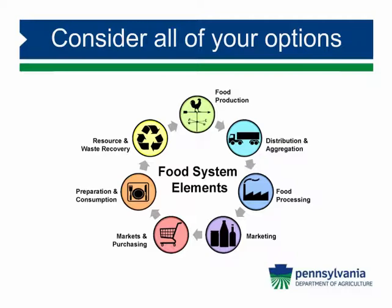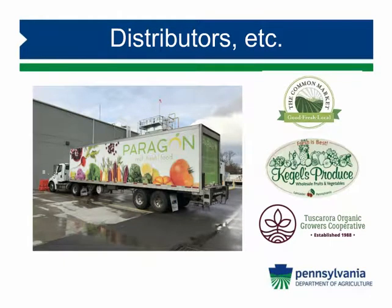and other institutions. And these models, when done correctly, still offer a good service to farmers and offer them a fair price for their products. So, distributors and other groups. PA Preferred is proud to have multiple distributor members that are taking on a local sourcing mission within their companies. Paragon Foods and Kegels and others have developed ways to increase the amount of local products available to their customers.